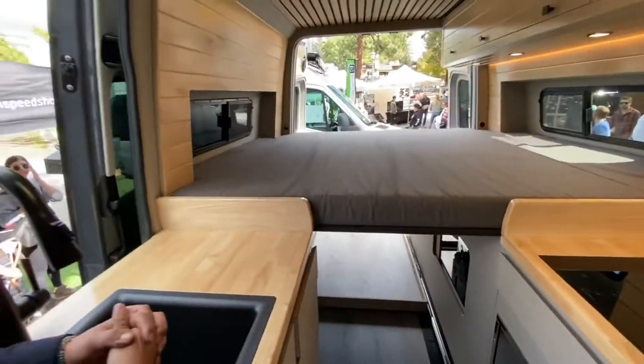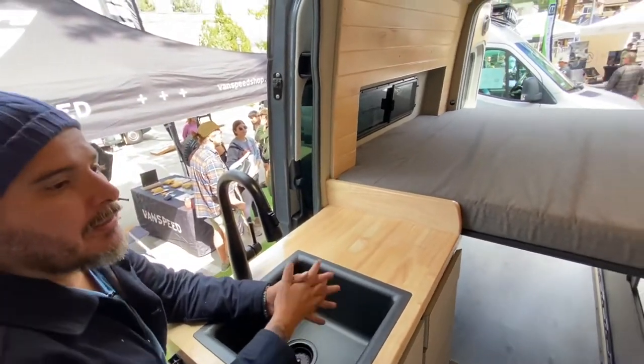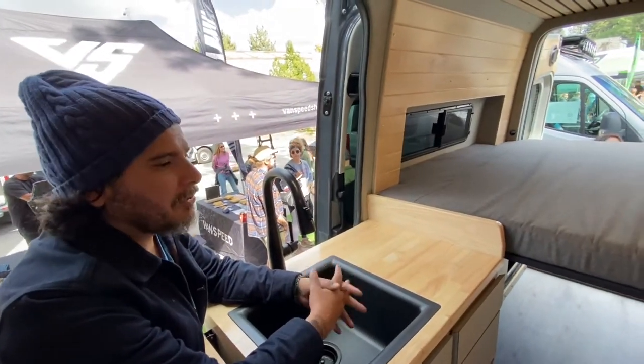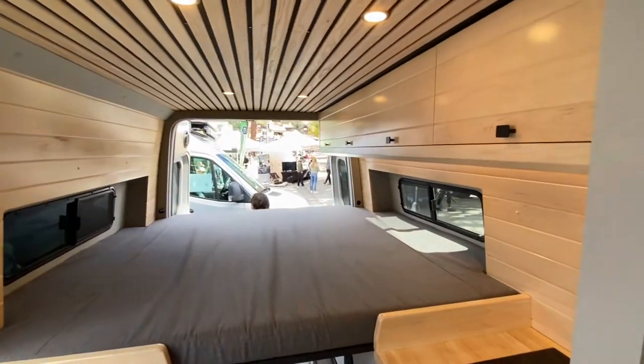What would a build like this cost, roughly? This particular build, you're looking at brand new, $235,000. With the van? With the van, yes. How long does it take you guys to build a van like this? 7 to 9 weeks. And you're booked out how long? You come in, get you in, 7 to 9 weeks, you're out, ready to go. Right on. Thank you. Absolutely.